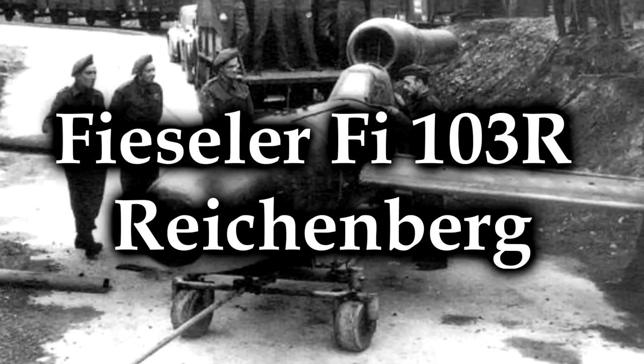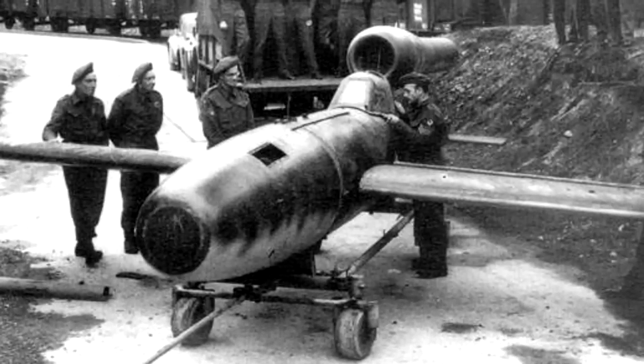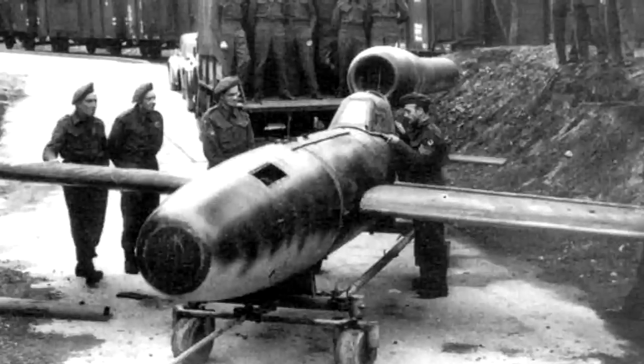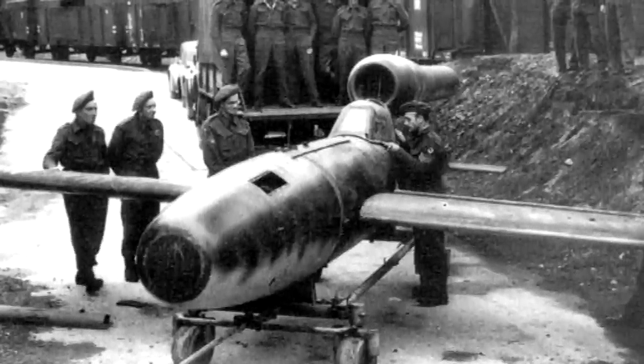The Fieseler Fi 103R Reichenberg. Wait a minute, that's just a V1. V1s are their flying bombs. They're pulse jet flying bombs. They threw a ton of those over at the UK during the war. No. This is the Reichenberg. It's not the same thing. It is, but slightly different.